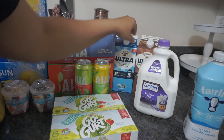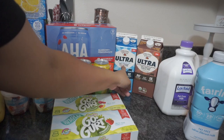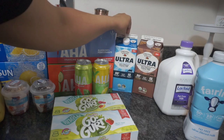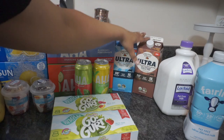I then got 2 of these Organic Valley Ultra milk. This one is the chocolate milk, and this one is the 2% reduced fat. These are usually $5. They were on sale for $4.49, I believe. And then there was a $2 off one coupon, so each of them $3.49.